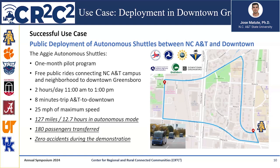It ran 2 hours a day, from 11 to 1 p.m. It took around a 2-minute trip from each place to the other and then going back. The maximum speed is 25 miles per hour. This was a limitation from the testbeds that we are using. Of course, the top speed on the streets is 35 miles per hour.